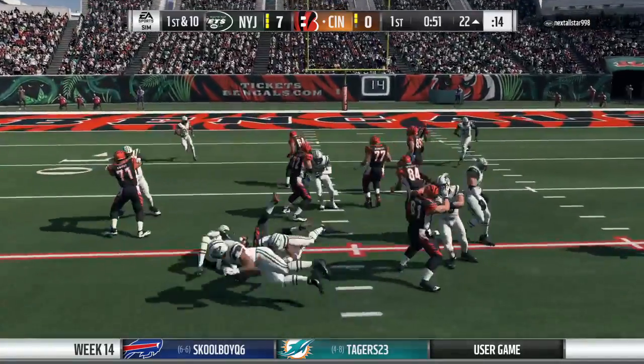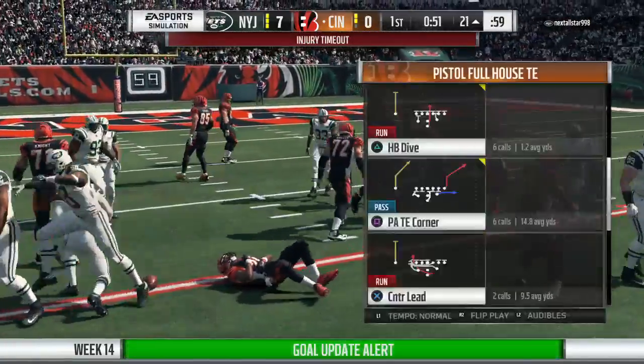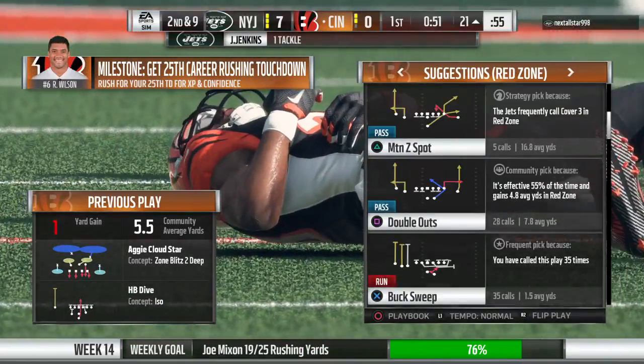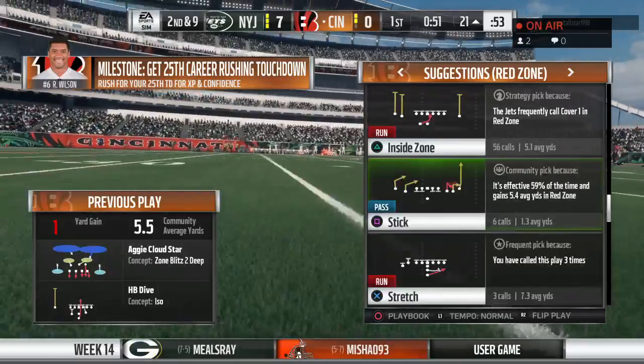Again, it's Mixon, and that time he's smothered as he's wrestled down at the 21-yard line. Now, after that last play, there's a Bengal down on the field. We'll check on his status when we get back.